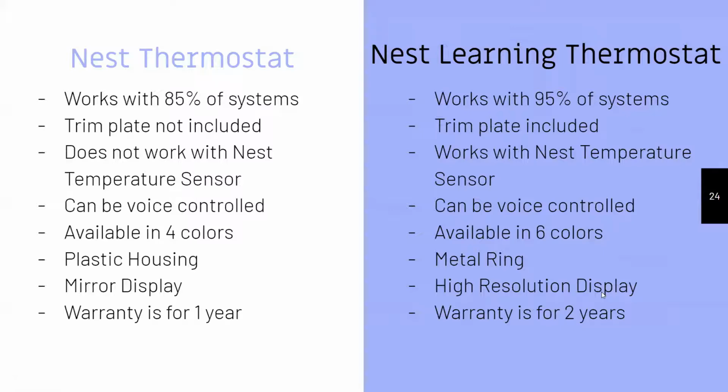And moving on, the Nest thermostat works with at least 85% of systems, whereas the Nest Learning thermostat works with 95% of systems. Since the Learning thermostat is more of a premium finish, it has a trim plate included, whereas the Nest thermostat doesn't have that included. The Learning thermostat works with a Nest temperature sensor, whereas the regular thermostat does not work with that sensor. Both can be voice controlled, and they come in different colors as well.